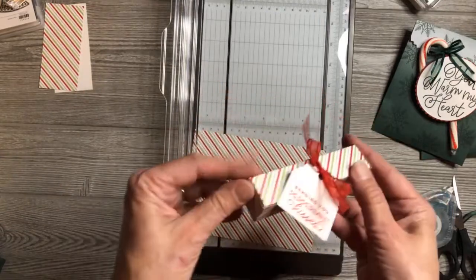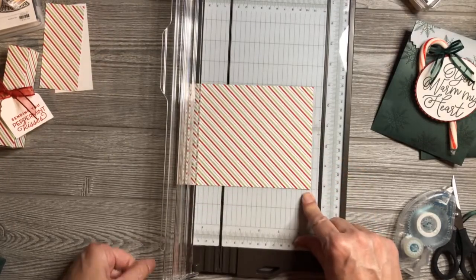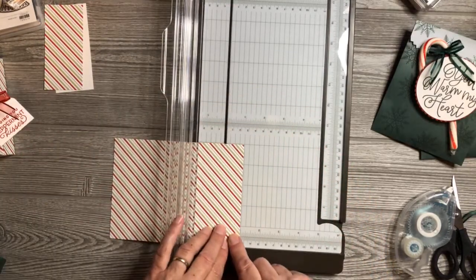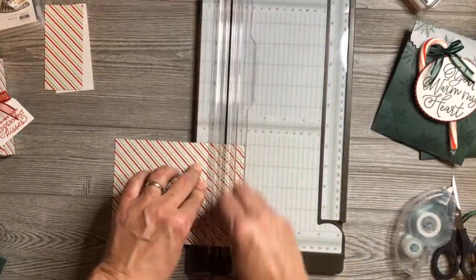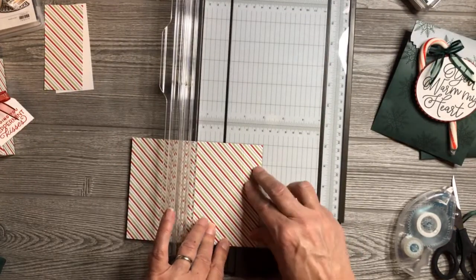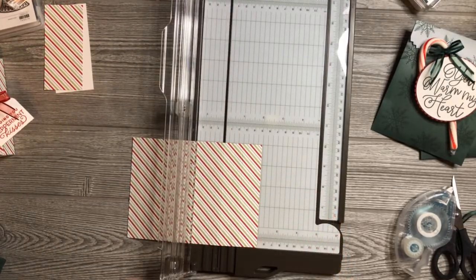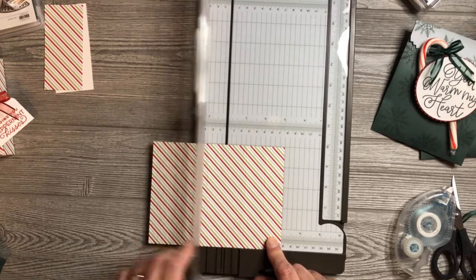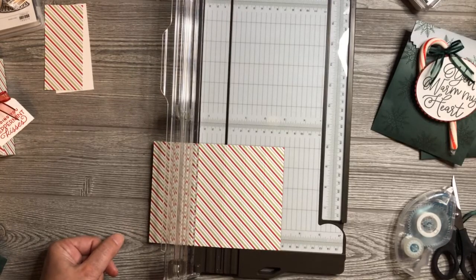So this is really super, super easy. We are going to, on the long side, make sure I'm correct here. I am. We're going to score at, okay, move that cutting tool out of the way. It's going to score at 1 inch, at 2 inch. Why do I feel like this is wrong? At 3 inch, because it is.